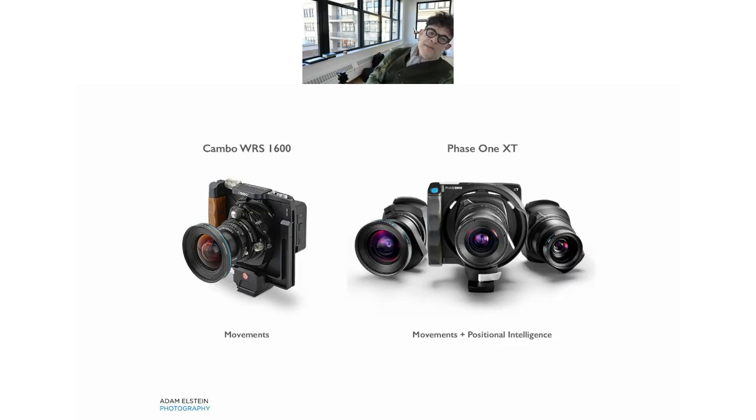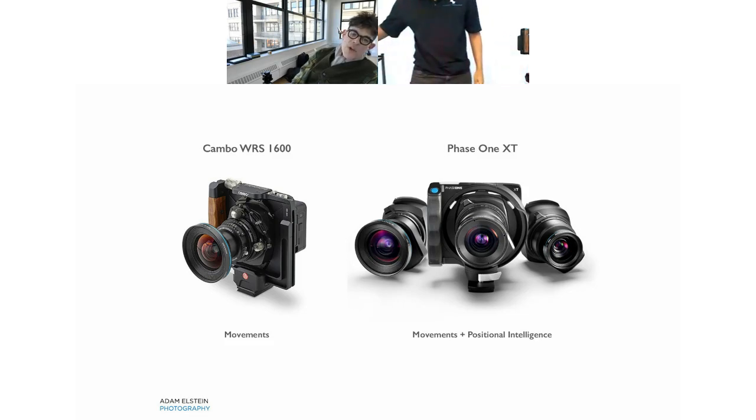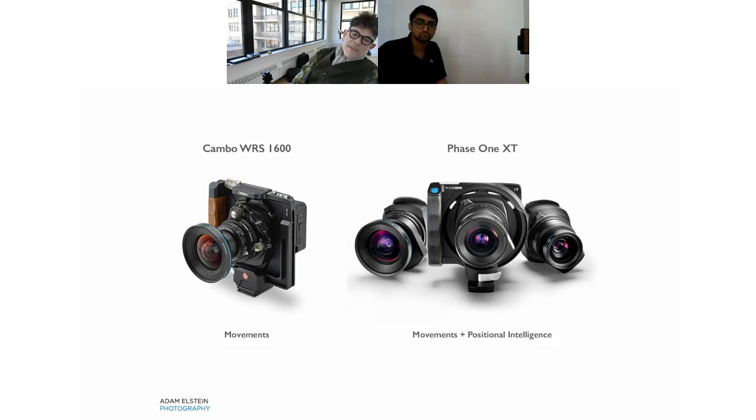So these are the cameras that we're going to be talking about. And I think at this point, what would really be useful is if I could call upon Arnab to jump in and show the Phase 1 XT and to demonstrate what I'm talking about with movement, just technically, so you understand what that means. What it means basically is the ability to shift the plane of the sensitive surface, i.e. the back or the film surface, relative to the lens, and I'll be giving more discussion about what that actually means, but I'd like Arnab to show it.